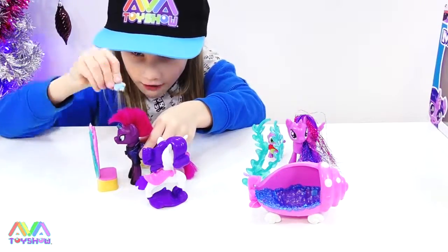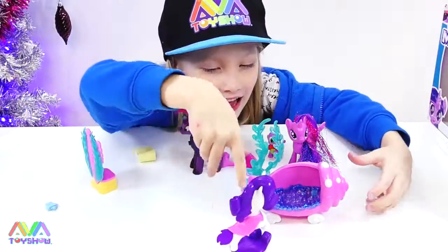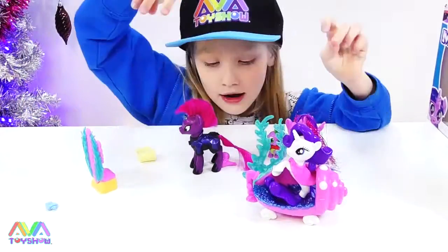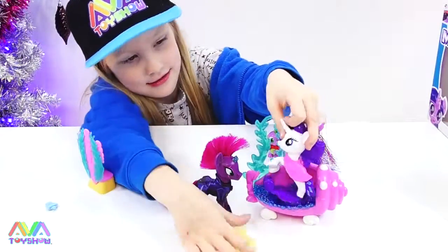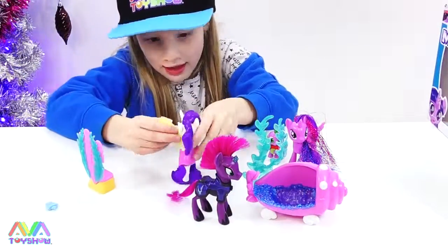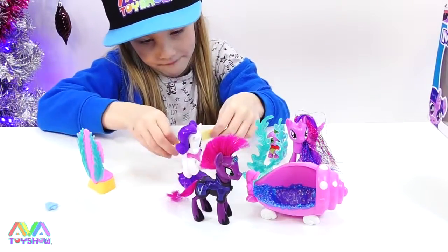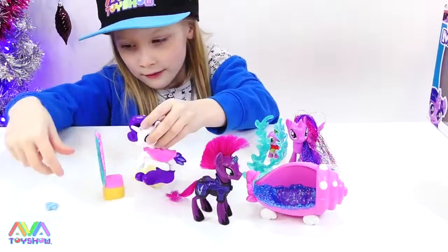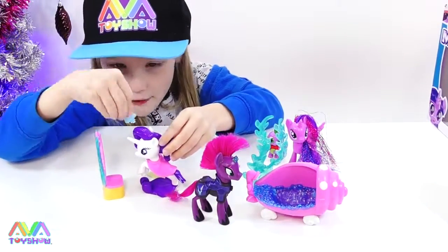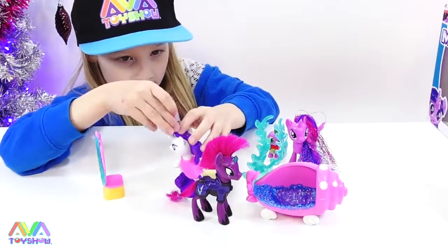Let's put some of this perfume on. Yay, my turn! Oh, right and relax. Here you go, Rarity. Thank you, Tempest. And nice and warm. Wipe my tail. I look so pretty. Let's put some perfume on. I need to blow dry my hair.